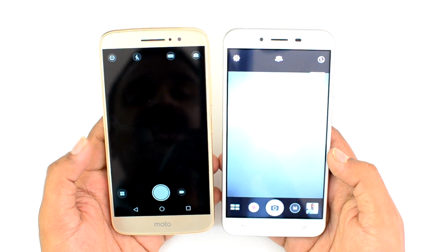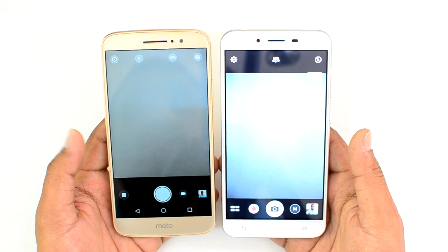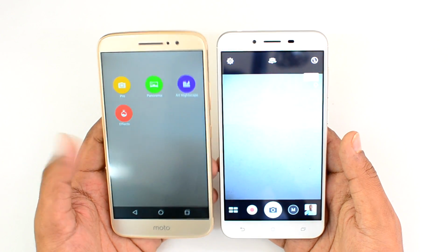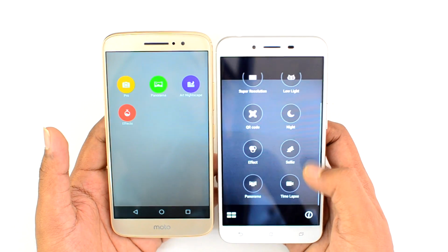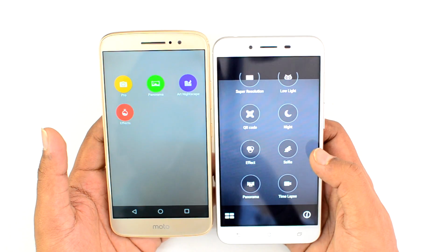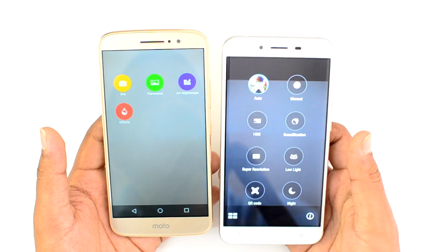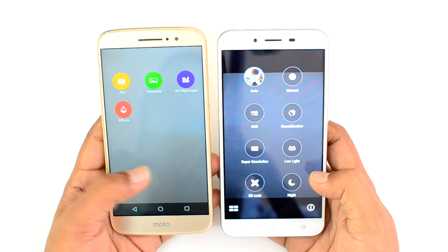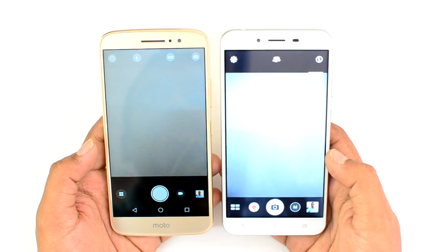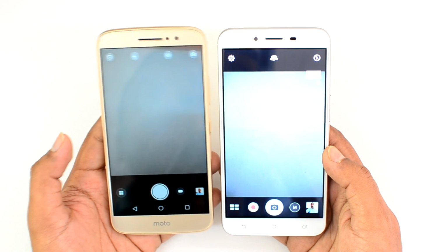Now talking about the camera interface, you can see that both these devices offer a decent amount of options. We have professional mode and some additional options are also included, but on the ASUS Zenfone 3 Max we have a lot of additional options like light mode, low light mode, super resolution mode, and then there is also manual mode. So in terms of the features being offered, we would say the ASUS Zenfone 3 Max offers additional features for the camera app.